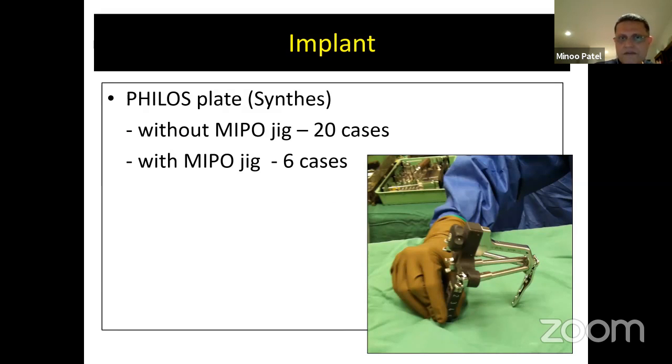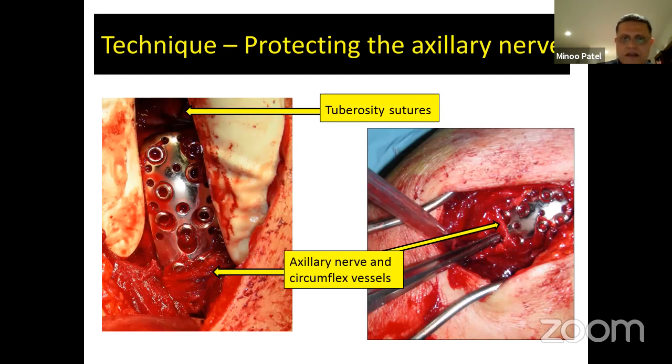This is a closer view of the jig that you see. Now, it's very important when you use MIPO plates that you're acutely aware of the axillary nerve and vessels. If you're starting out initially and are worried, make a bigger incision. Don't split the deltoid too far down, and you can actually dissect out the axillary nerve and the circumflex vessels. I certainly did that in my first case because I was too worried. But once I got a hang of it, you don't need to do that.